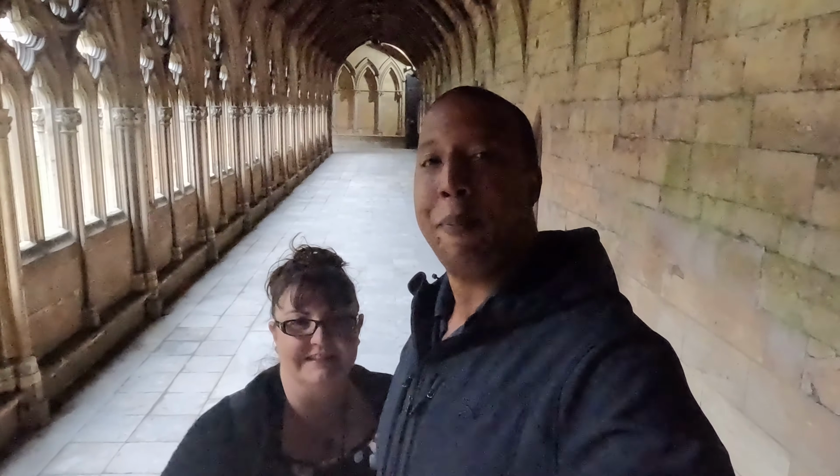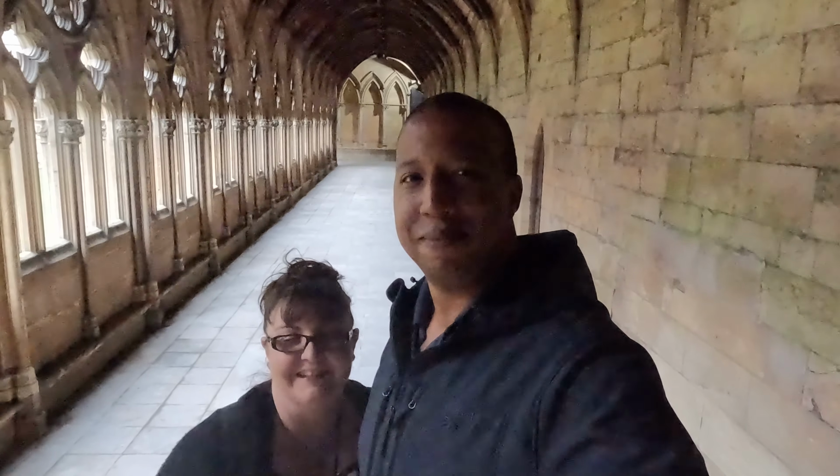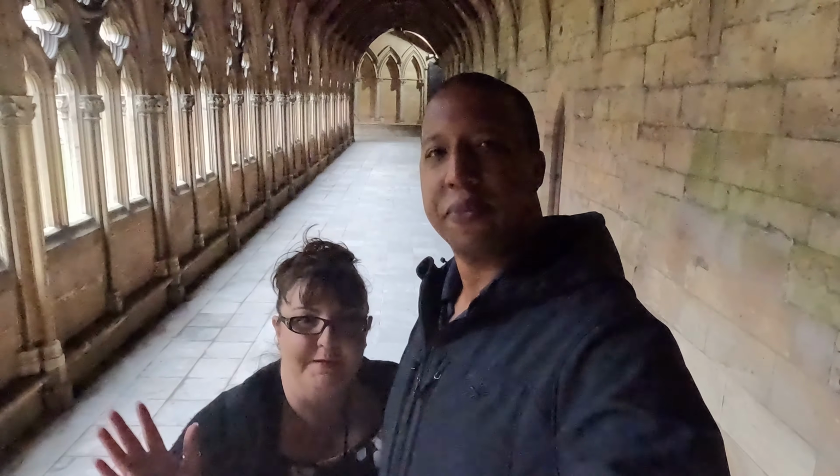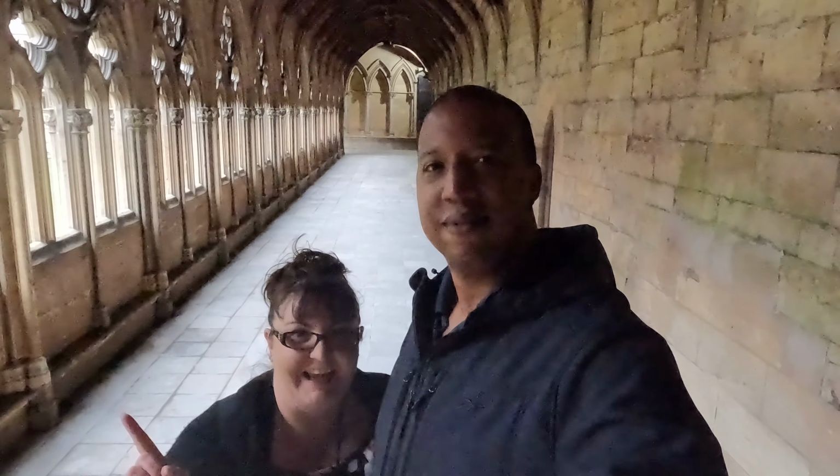We love coming to little towns like Lincoln and enjoying the best that they have to offer. And this cathedral is definitely one of them. We had an amazing time. It was above all of our expectations. We just thought it would be a quick 20-minute stop, and I think we've been here for an hour, hour and a half. Hopefully our parking is still okay.